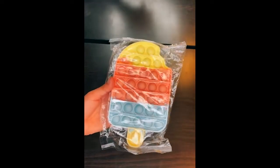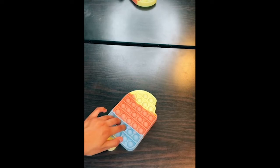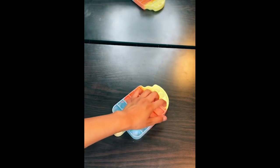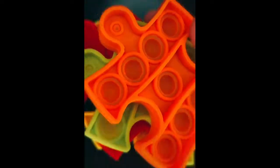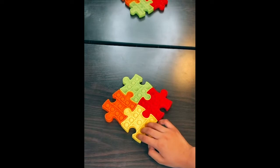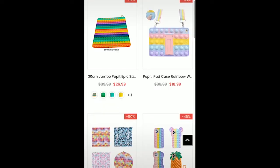Next is this popsicle poppet. Guys, look how bendy this is. Oh my gosh, this is so smooth. Next are these puzzle poppets. Oh my gosh, they feel so cool. Guys, this is so cool. You can connect them and make a puzzle out of them. I love it. Here are some of the products they have on their link.